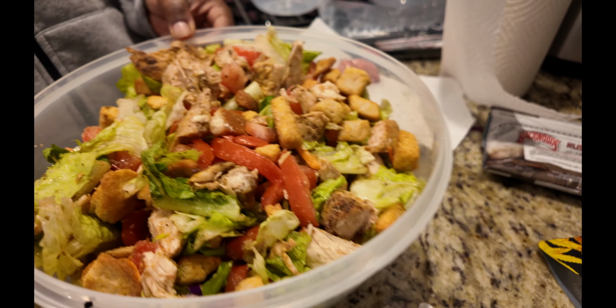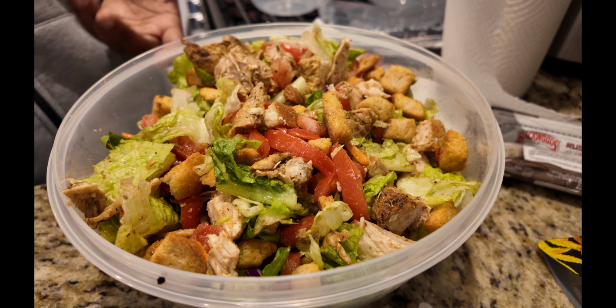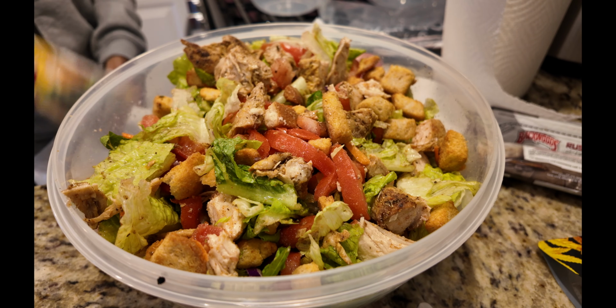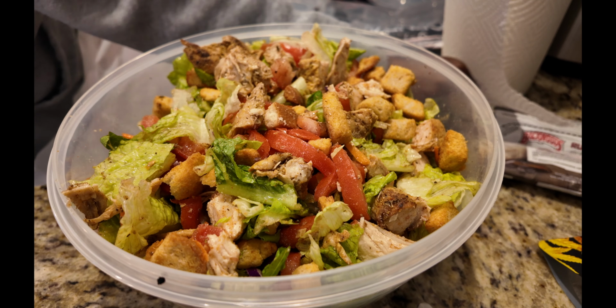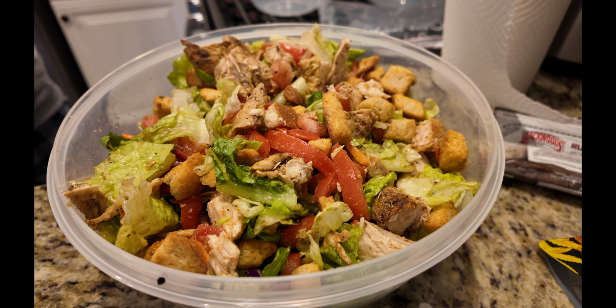So boom, we got the salad like so. Only thing that's not here is the eggs. But like I say, it's all good. We can add the eggs at a later time. But we got all the main things. Now, I'm not going to put the salad dressing on it right now. I might want different salad dressings throughout the week. So that's the salad, y'all.